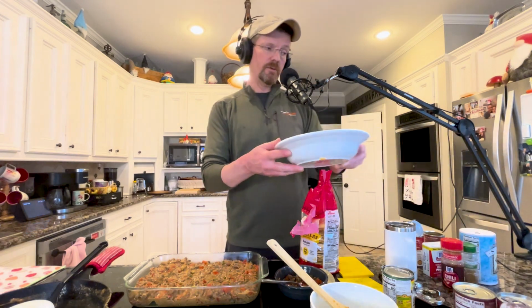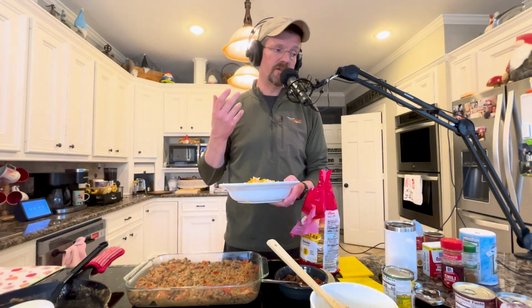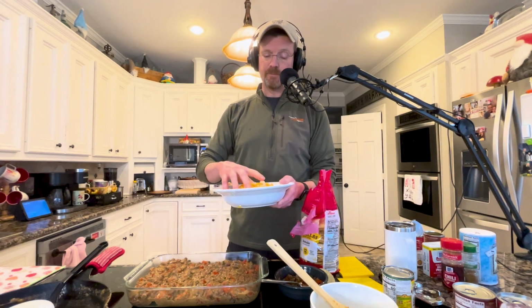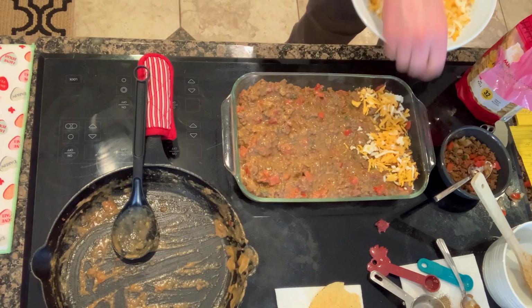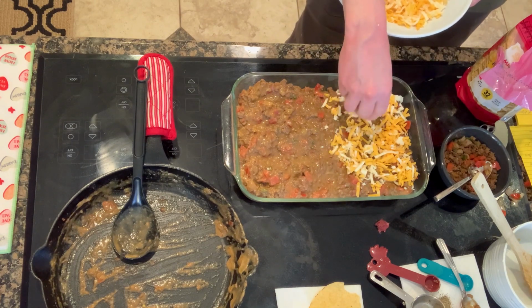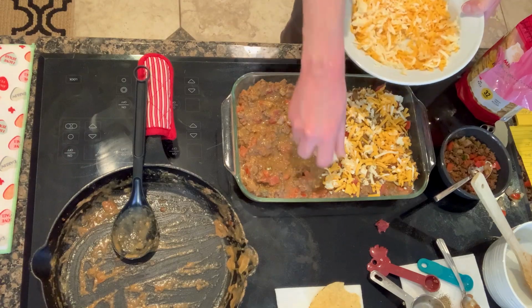Improvisation. We're going to get the cheese, and I wanted to try to do a block cheese that's grated instead of me buying shredded cheese. That's a little bit of cheating. So I've got 8 ounces of Monterey Jack and 8 ounces of cheddar, and I've mixed that together. And I'm going to put down a very healthy layer of this here. And I should be saving probably about half of it for the top.